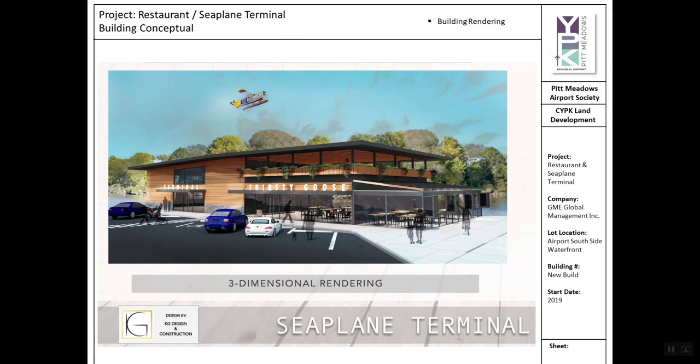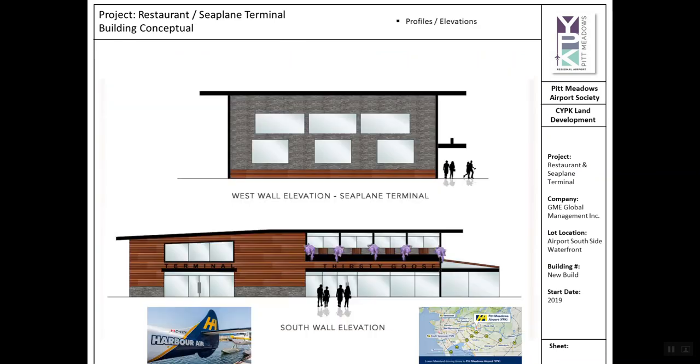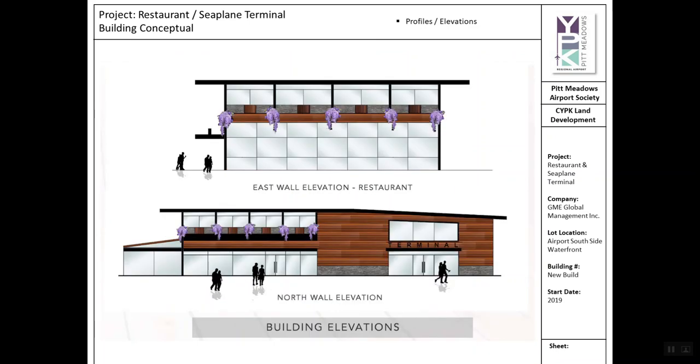Harbour Air, as everyone knows, flies out of this airport once a day to Victoria and back on a scheduled service. You can see here's a west wall elevation of the seaplane terminal and a south wall elevation looking at the front, at the bottom here, looking at the front of the building. So the terminal on the left, restaurant, the Thirsty Goose on the right, and we'll have Harbour Air in the terminal building. That's an east and north wall elevation and how the building will be looking.